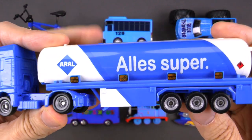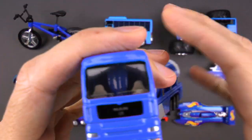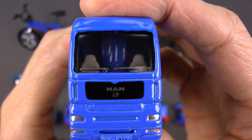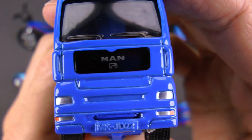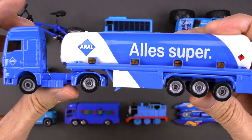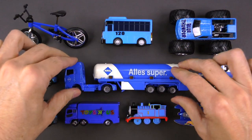These things are really cool, and back here, they're known for carrying gasoline, but they can carry all kinds of stuff like propane or maybe oil to heat your house. Up here is where the person driving the truck will sit. Got a big window so they can see all over the place. Hey, look, it says man. That's kind of cool. And if you ever get to see one of these on the highway or the freeway, I guarantee you will be impressed. Wow, look at all those cool wheels. This, you guys, is a blue tanker truck.